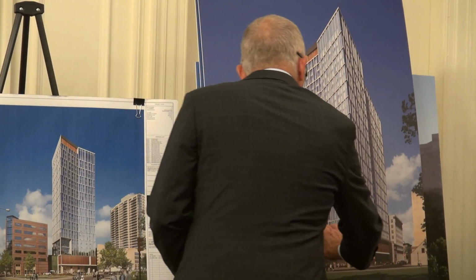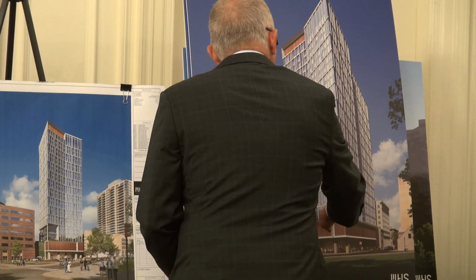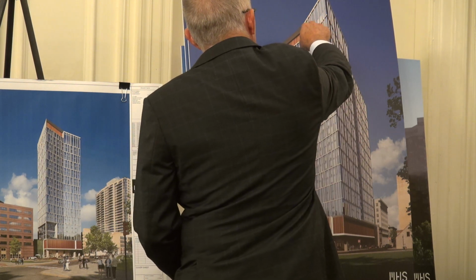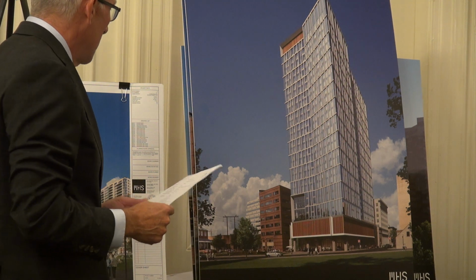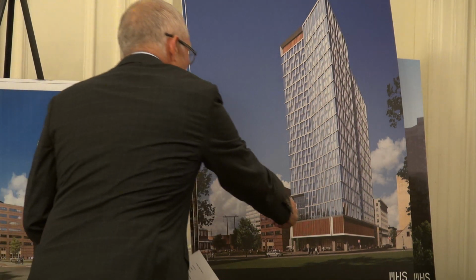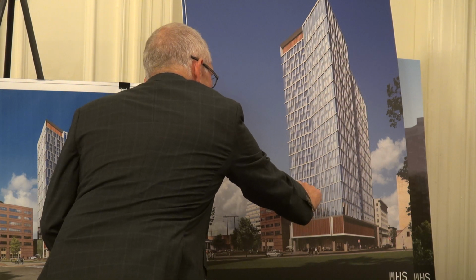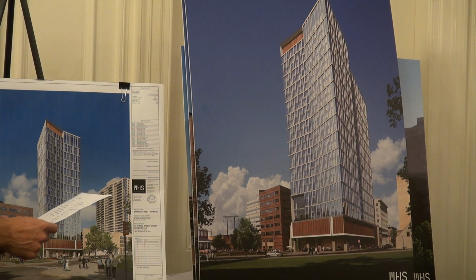The base is a screened, structured parking garage, and then the residential units begin on the fifth floor up to the 29th floor with an amenity roof deck and amenity space on the top floor. There are also two-story amenity spaces on the fifth floor and on the seventh floor that service the building. And again, I'll walk you through the plans to show you some of that.